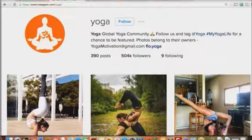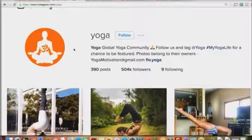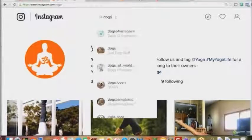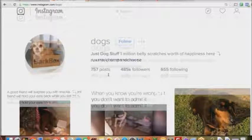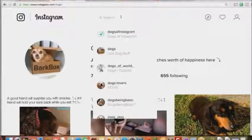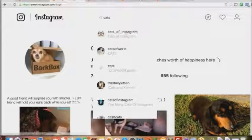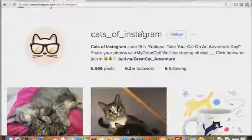I've seen Instagram accounts of niches that I never in a million years would have thought had followers, and next thing you know, I look and they have 1 million followers, okay? You can use a little search bar on the Instagram website, and you can type in a keyword, and what's going to happen is you can see, you type in dog there, and it pulled up a dog account with 400,000 followers. Let's say you're passionate about cats. This cat account, this one has 6.2 million followers, okay?